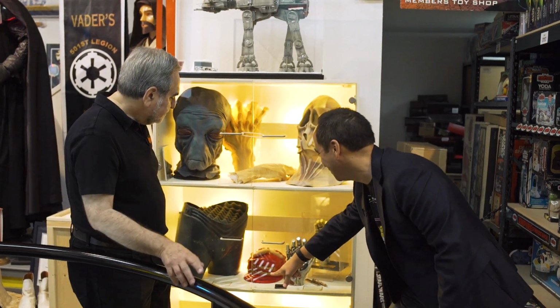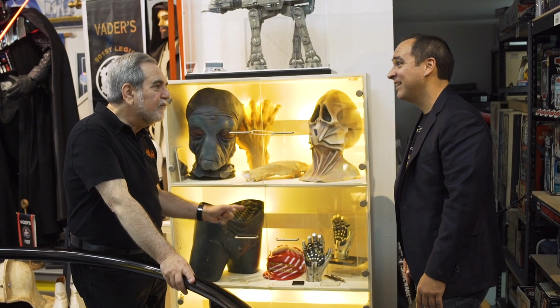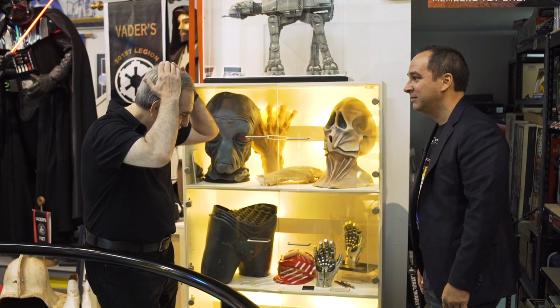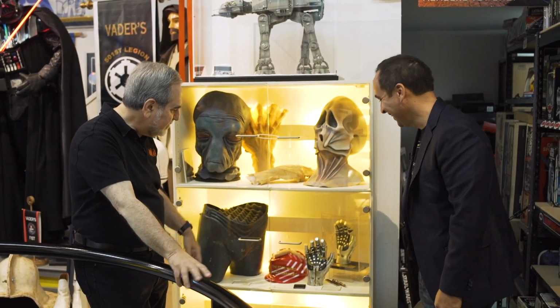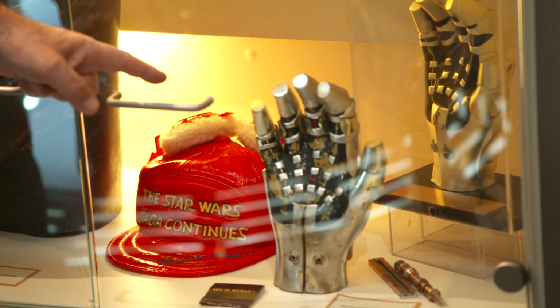Tell me about this hat. The Star Wars saga continues. And it has Carrie Fisher's name on it. She never wore it because she never showed up at the press junket in Hong Kong. Maybe she saw the buns on the top. I don't know. And an actual screen-used C-3PO costume hand and one that was not used.